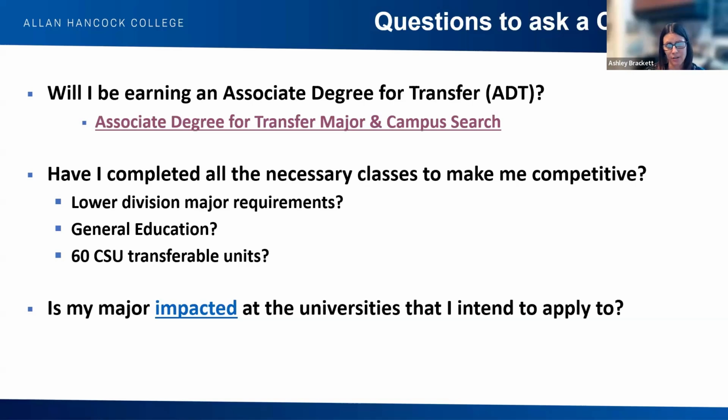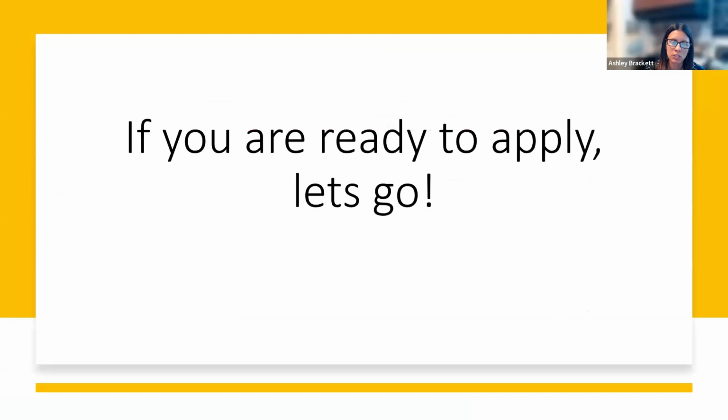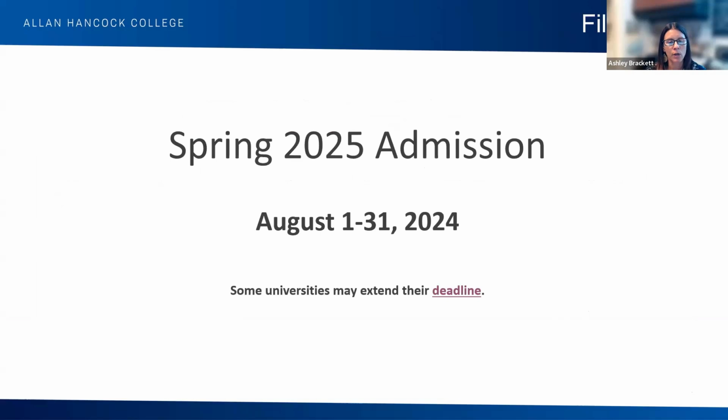You don't have to know that it's impacted, but it's helpful more so you know if you meet minimum requirements, but also to have a variety. I always say, if you're applying to a bunch of impacted campuses, it's good to have a backup option that's not impacted, where you are going to get in from minimum admissions, just in case. So it's just nice to know that. So if you meet admissions, we're going to go through all of the information that you need to know. Like I said, August 1st through 31st is the timeline, although some are extended.